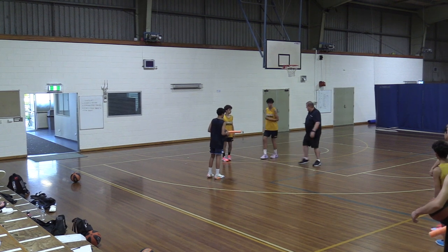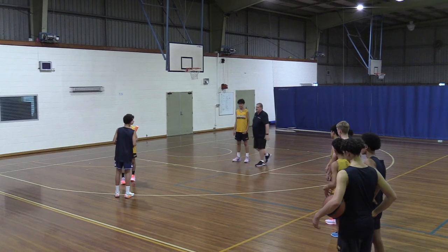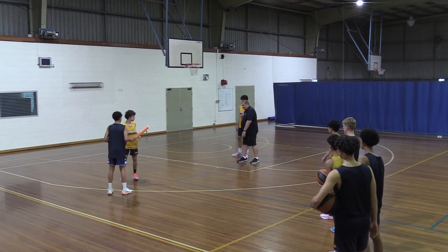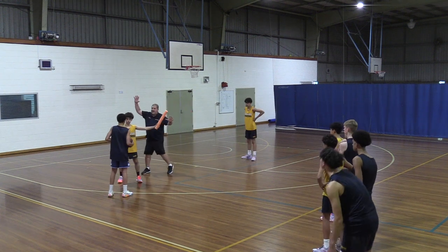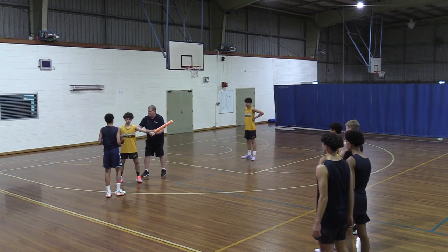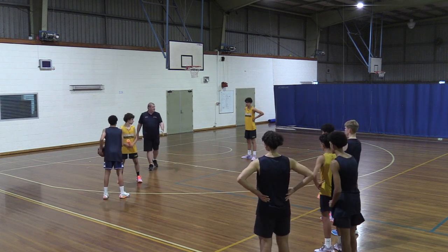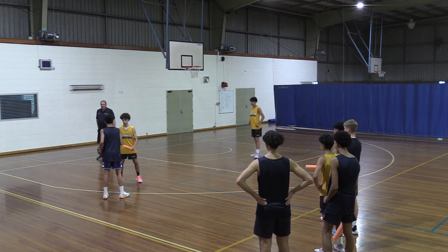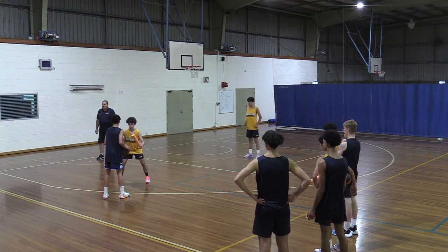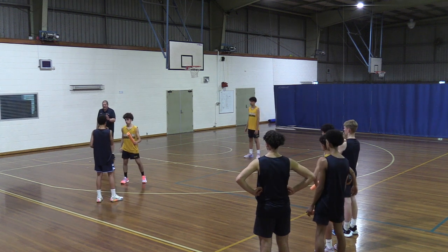Spread out, you're here, you're guarding him. All right, he's gonna pass it here. What you're trying to do, you've got a noodle for extension hands, you're trying to touch it, either with your hands or the noodle. You're trying to get it to him without it being touched by the hands or noodles. The only rule is you can't throw a bounce pass.